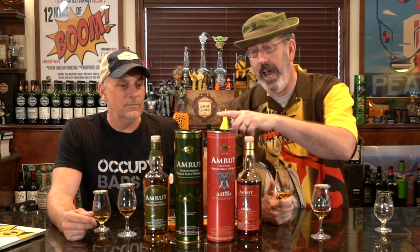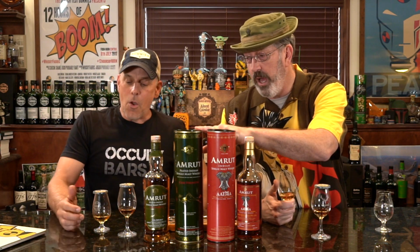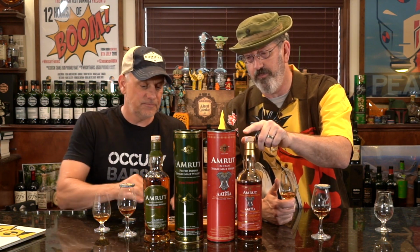Those are both very nice. Amrut's killing it. I mean, I would have to claim the Oloroso as my favorite, but they are very close. That peated cask strength is very good. Very good. I'm going to tell you, I would have to declare the sherried version as well, the Aatma. And I love the peat, and the peat is done well. But what they did with this sherried version is unbelievable. I'm going to say right now, we need to go out to Amrut. Yeah, sure. Amrut, if you wanted to bring us out, we can come, because this is unbelievable.